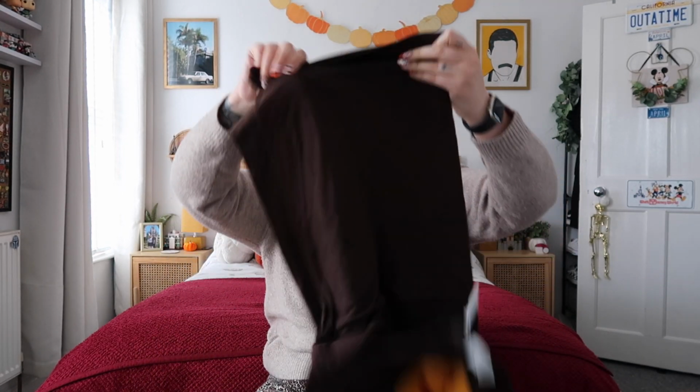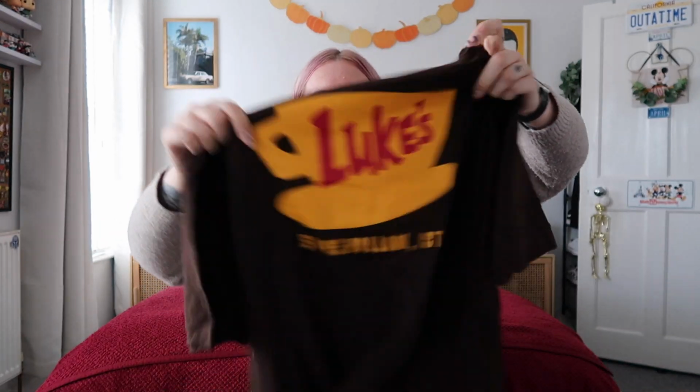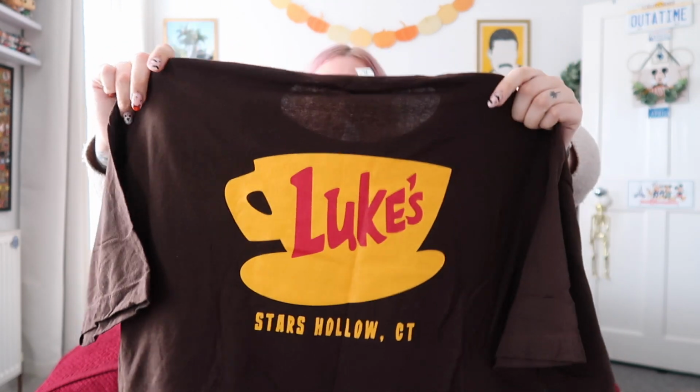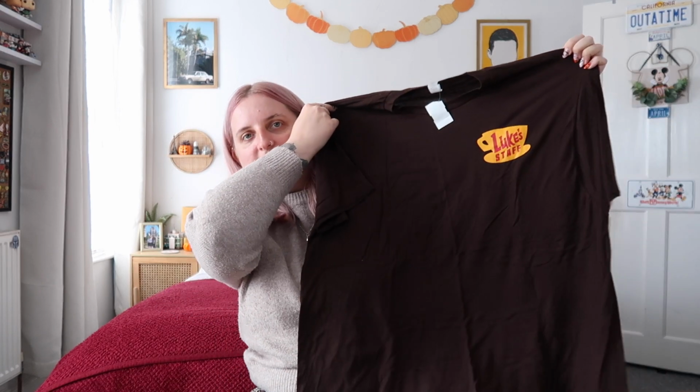And then on the topic of Gilmore Girls, the only other thing I bought from Warner Brothers is the t-shirt, which cost me $28.95, and it is of Luke's. So you've got the logo on the front there in small, and then on the back you've got the big one that says Stars Hollow, and this was in a 2XL as well, and it's super soft. And I liked how it was brown. You don't really get a lot of brown t-shirts, so I thought it would be good for autumn and winter to style.